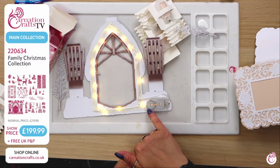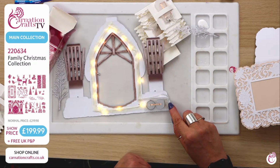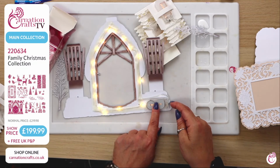You've got your little lights. One of them's upside down, one of them's the other way around, and I always do them. There's a little thing here that says on and off. I always keep that on the top, so I know which way my battery's going, because otherwise I get very confused. And that's just how it works.